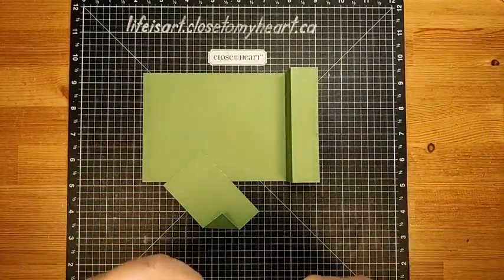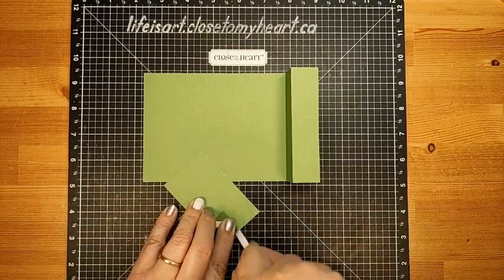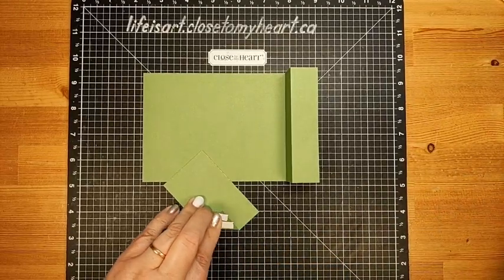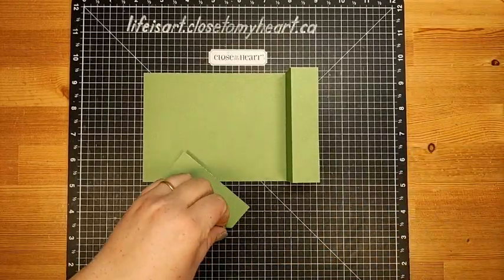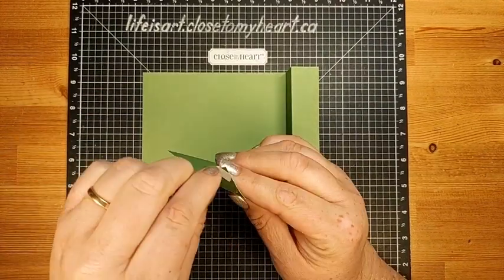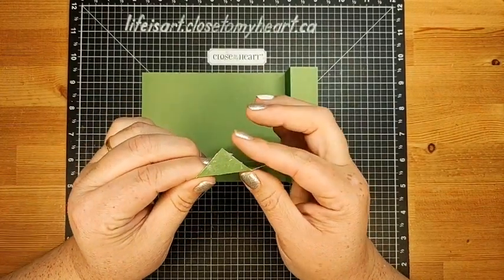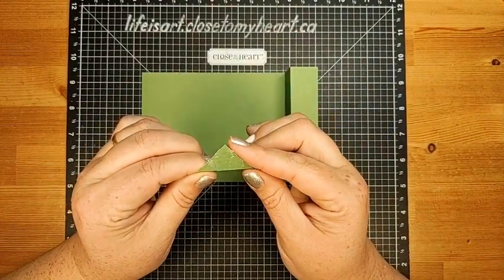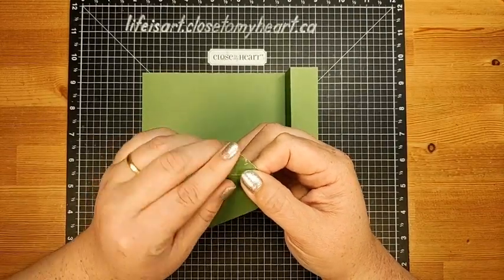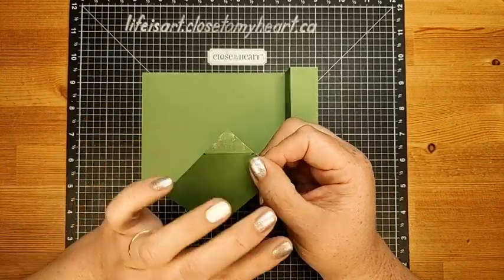Now, I could use liquid glue, but I am much too impatient for that, so I'm going to use this and stick some double-sided tape on it and peel off my backing. Now, I went a little bit over the edges, and because this is a mechanism, we don't want any of that sticky being in places it doesn't belong, so I'm just going to use my finger to push it over to the side where it should be. That's the great thing about double-sided tape. You just push it where you want it.